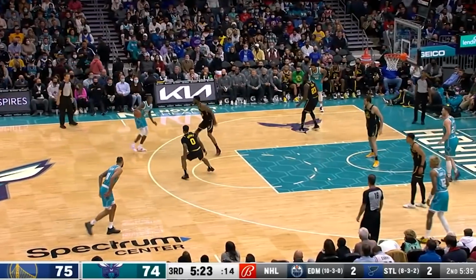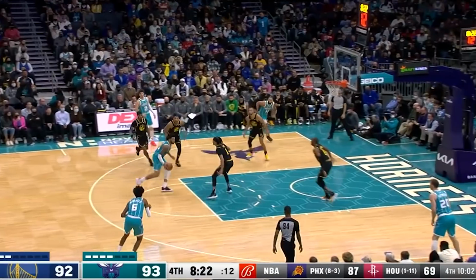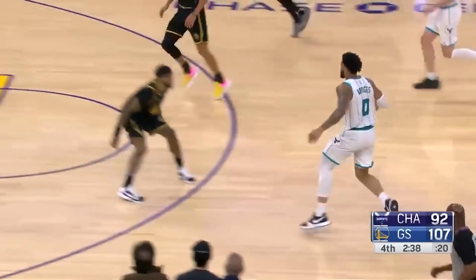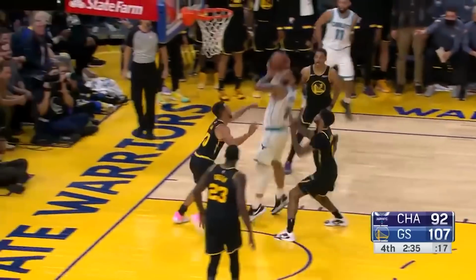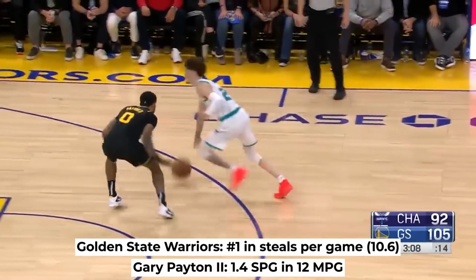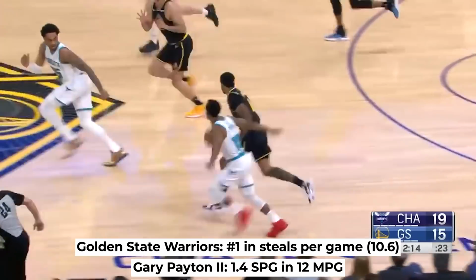And not to mention Gary Payton Jr., who is becoming one of the best perimeter defenders when he's on the floor. Obviously he's a bit limited offensively, but boy, from what I've seen, there's no way of beating him off the dribble. It's almost as if he has this in his DNA, like for example as if his dad played in the NBA and was a lockdown defender, so now he has those same genes. It's really strange. All jokes aside though, Payton Jr. is one of the big reasons why Golden State are #1 in the league in steals per game. Dude is averaging a steal and a half in just 12 minutes on the court. That's insane.